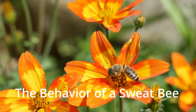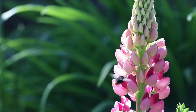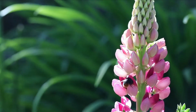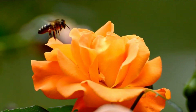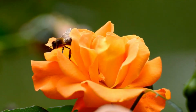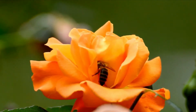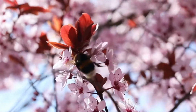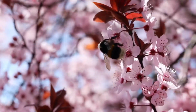The behavior of a sweat bee. Where do sweat bees live? If you live near a field, grassland, or vegetable garden, you might have already encountered a sweat bee. It can also be found in rotten plants or woods. And, during the summer season, you will most likely see them flying from one flower to another gathering nectar. It is called a sweat bee because it likes licking sweat using its short but sharp tongue.